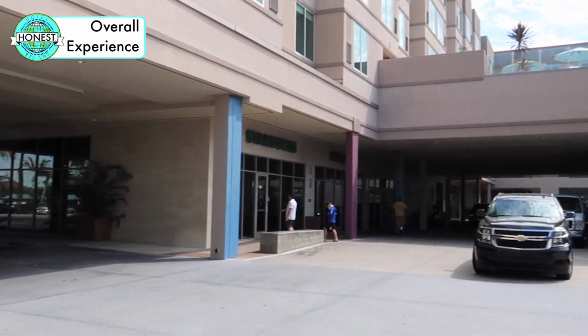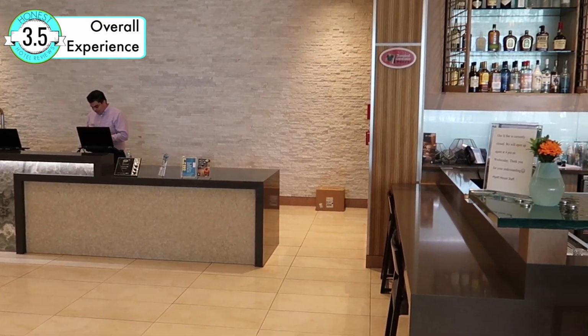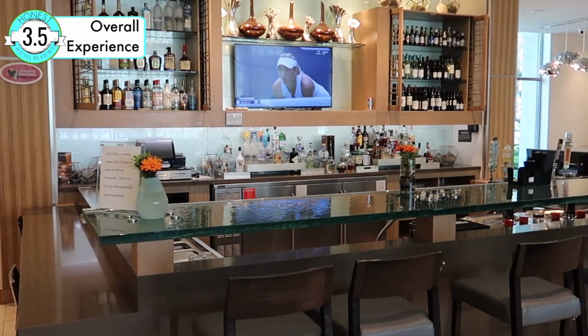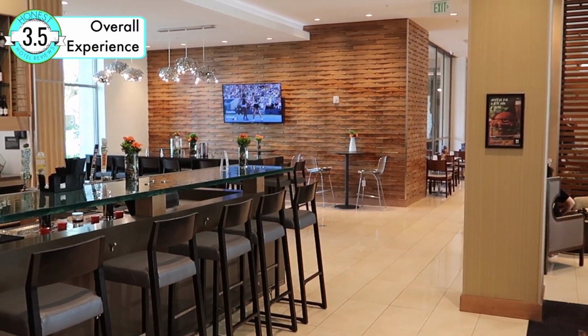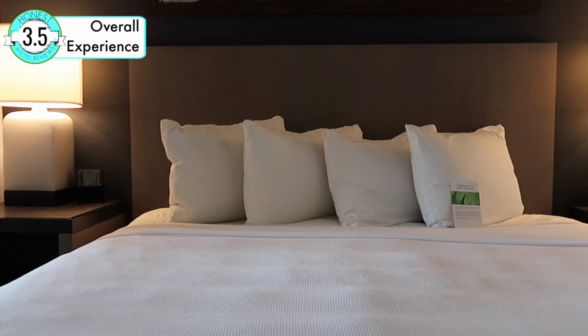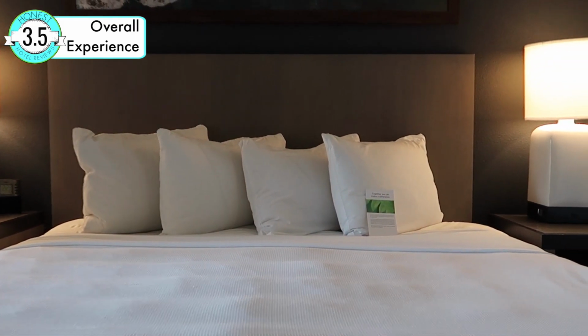At the end of our stay, we could only rate this hotel 3.5 out of 5, despite their wonderful location and great staff. I really wish I could give them a higher rating, but our room wasn't ready until well after check-in. Plus, the beds were super uncomfortable and the water pressure was some of the most pitiful I've ever seen. But I'll chat about that a little later in the video.